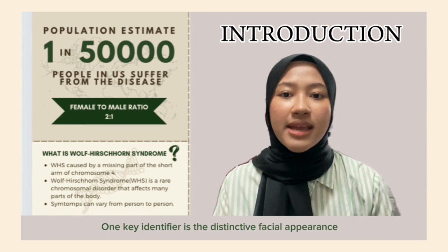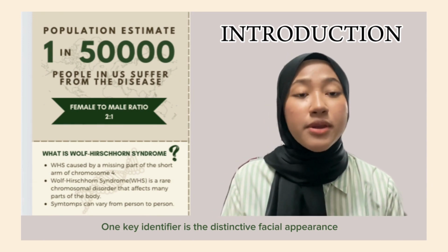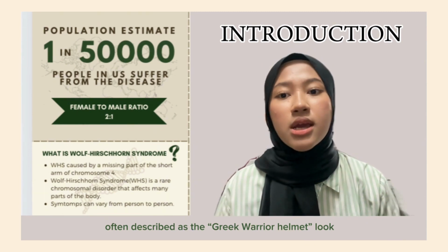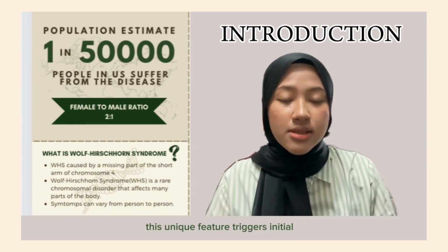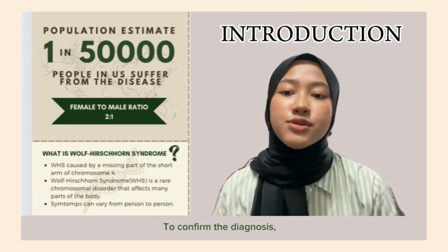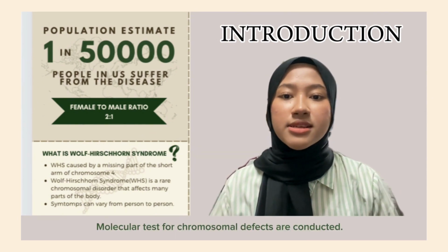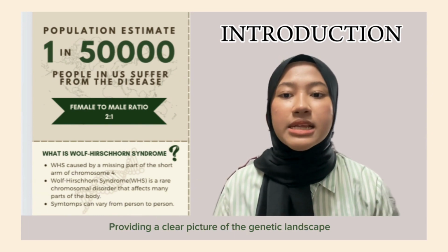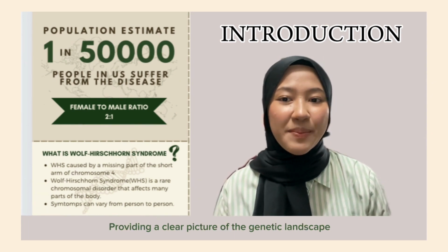One key identifier is the distinctive facial appearance, often described as the Greek warrior helmet look. This unique feature triggers initial clinical suspicion at birth. To confirm the diagnosis, molecular tests for the chromosomal defect are conducted, providing a clear picture of the genetic landscape.